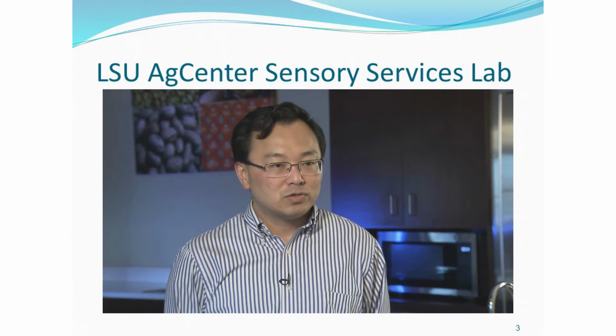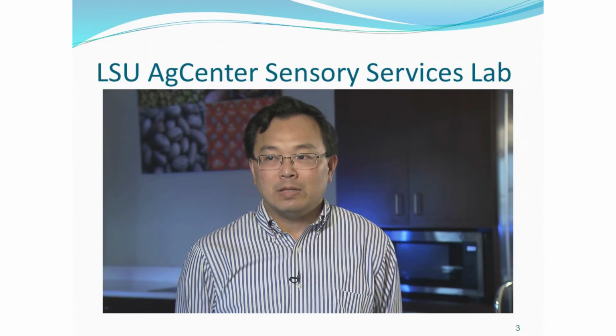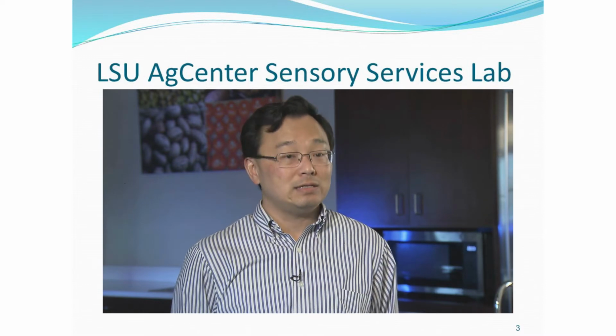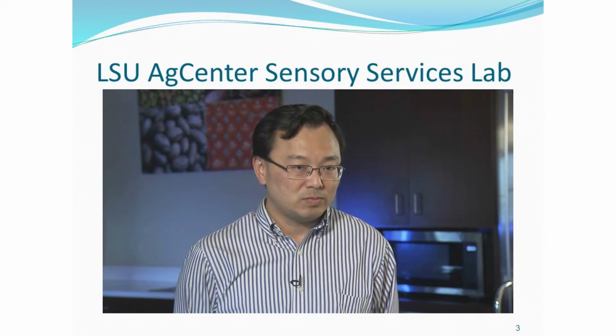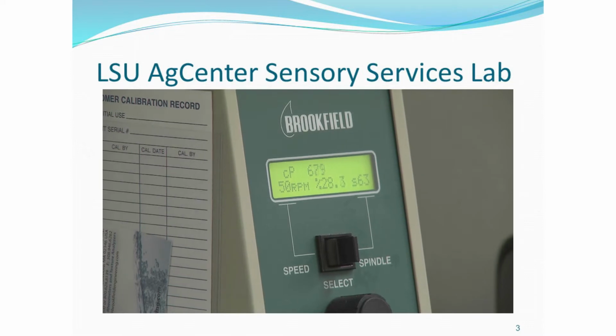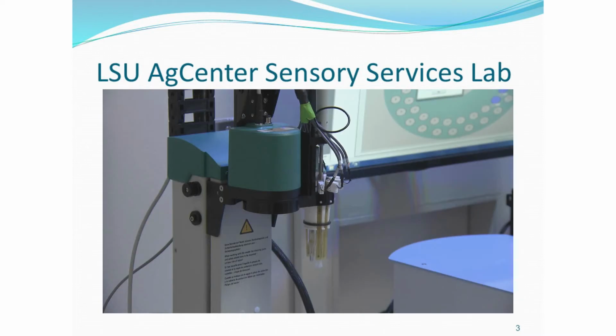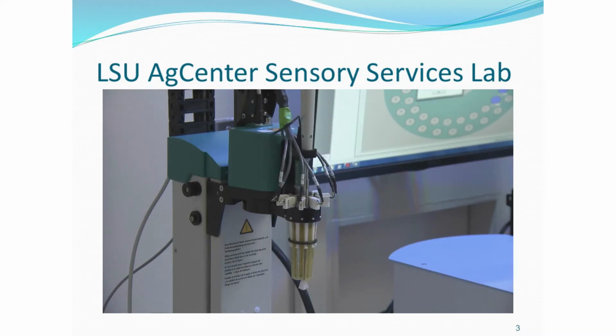If consumers determine that the 2 products are different, we want to know how different they are. And this is what we call the descriptive analysis, when we train humans to be a machine to quantify intensity of the sensory attribute. Equipment at the Sensory Analysis Center can also determine properties of products. A viscometer, colorimeter, electronic tongue, and texture analyzer can give companies insights into different attributes of their products.